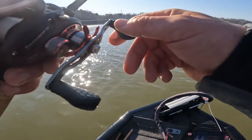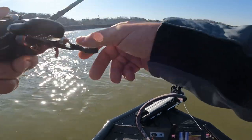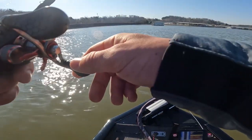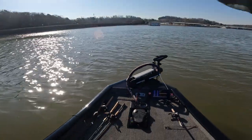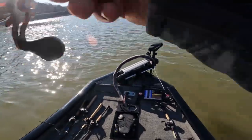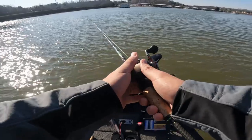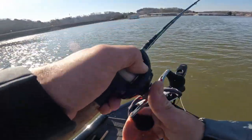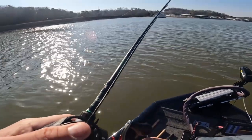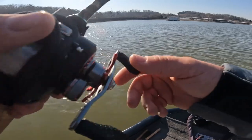Let's see if we can get them on this blade bait. There's one. He came off. They're eating. Interesting, that was somebody's worm. I'm not the only person out here, yeah. Looks like a bubblegum trick worm.